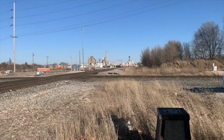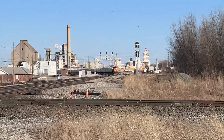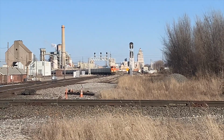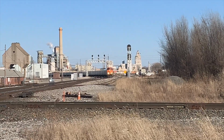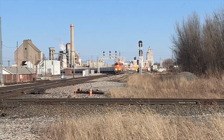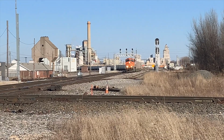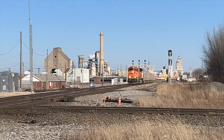All right, this is NS-255 with a BNSF locomotive on the front, and he is flying. Behind me has green signal to head west. He isn't hanging around town here too long. Crossing over.